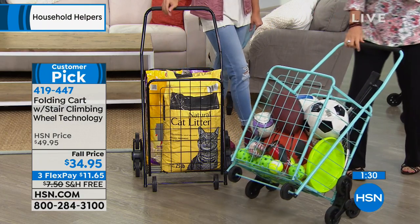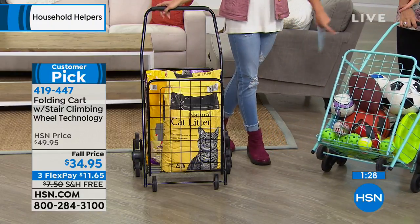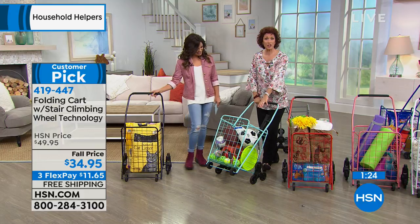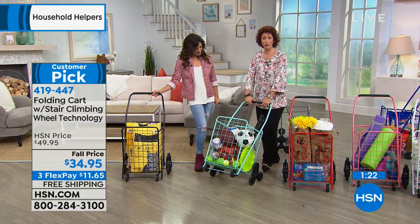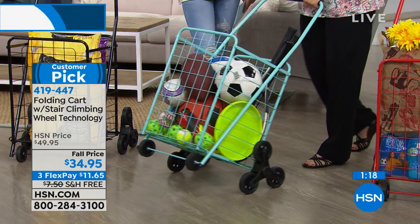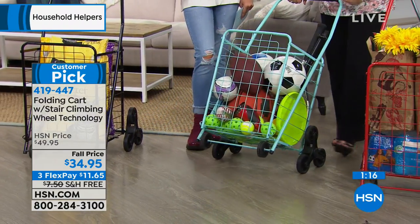Now, you have kids. How many kids do you have? Two boys. Okay. So this is like my life right here. This is it, right? Except it's usually strewn all over the floor. So I always like to turn this into a game for kids. Great way to organize, keep it organized and make a game out of it. See if they can hit the basket. I like it.